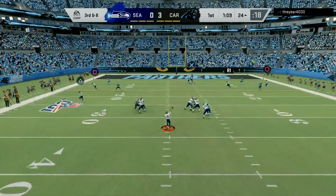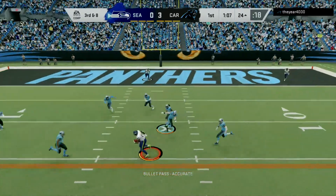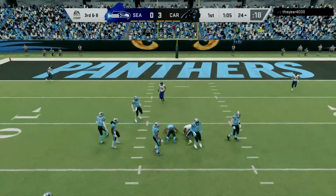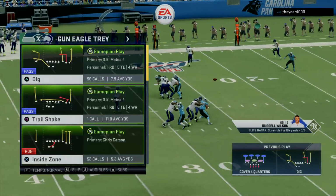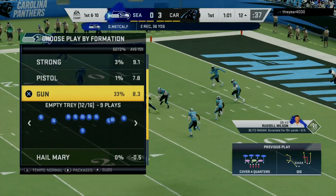Out of the gun, here's Wilson. Open man is Metcalf. He's got it. And down inside the 15, shy of the 10. It's a gain of 12, 1st down Seahawks.